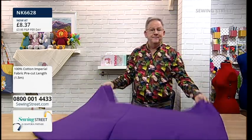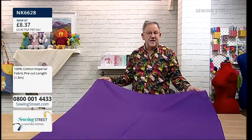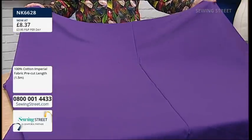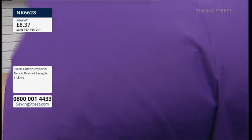Imagine you're going to make your bunting. You're going to make your banners. You're going to start off a tablecloth this year or do some applique for the Jubilee. How brilliant would that be? Now, it's Rosenhubble. It's 100% cotton. It's 44 inches wide. It's machine washable.